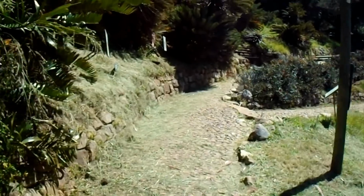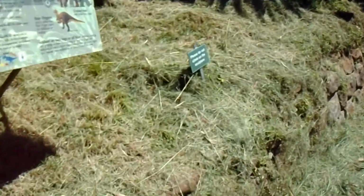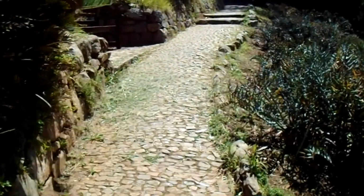We'll be walking through Kirstenbosch, and we think we're going to do the Gyom Botanical. We've got dinosaurs, we've got all the models. So I think let's carry on walking.